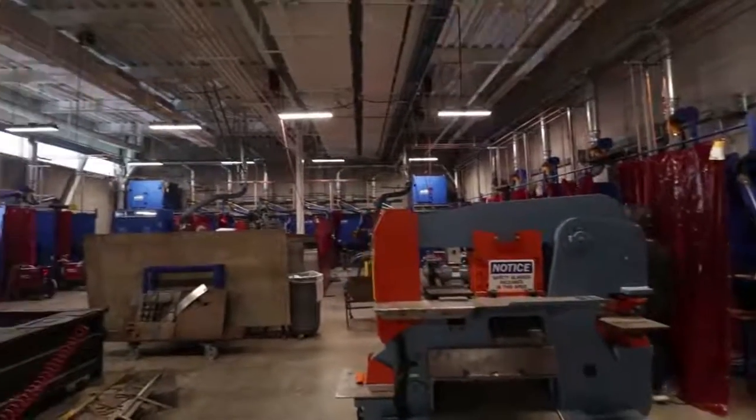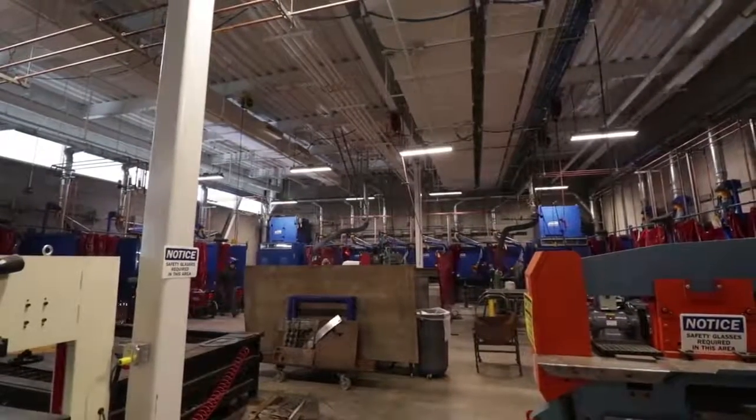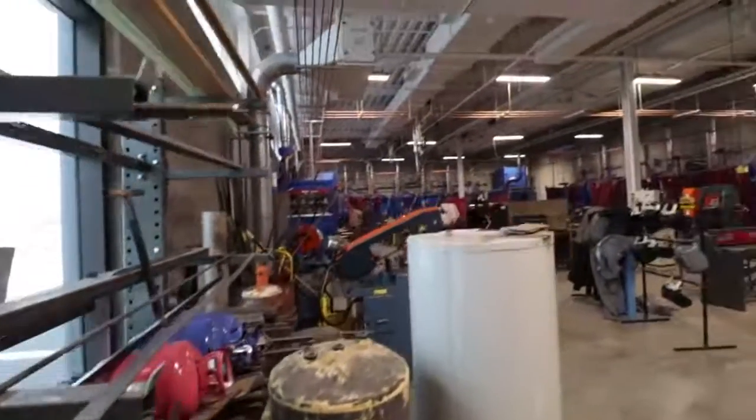We're able to have equipment here that you couldn't afford to put in every high school in the county. The nicest, most high-end industry standard equipment probably in the whole state and possibly the region.